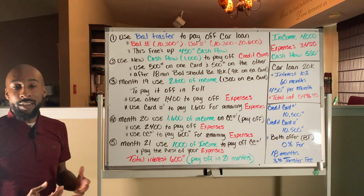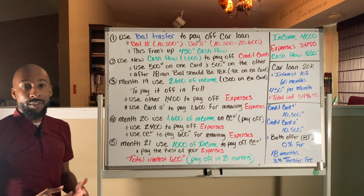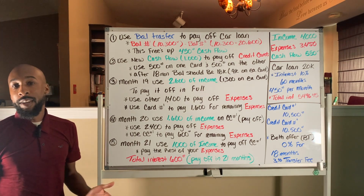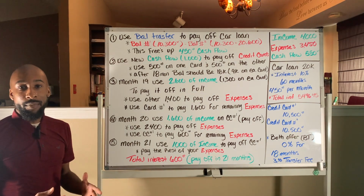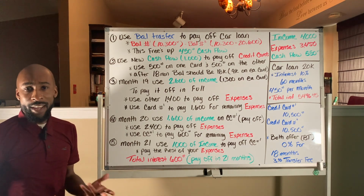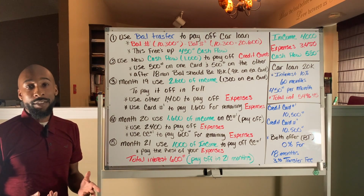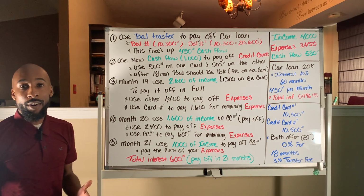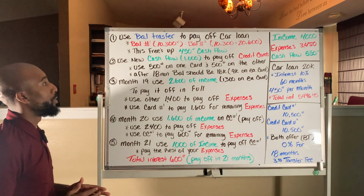The other way is you can request convenience checks and they'll mail them off to you, and then you can just write the check to yourself and the money will go into your account just like cash. Also, some banks, if you have an account with them, let's say like Wells Fargo or something like that, they'll actually just direct deposit that money and then there'll just be a debt on your credit card. So either way, however you do it, you want to do that balance transfer.